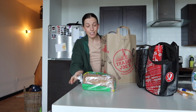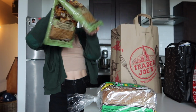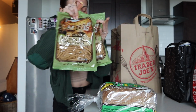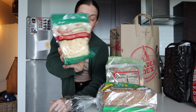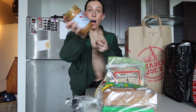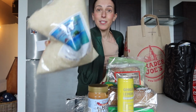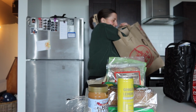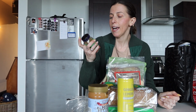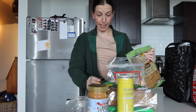So from Trader Joe's, we have Ezekiel bread, some quattro formaggi. We have two bags of gluten-free pasta. We have our shredded unexpected cheddar cheese. That's like perfect for wraps and stuff like that. We got some almond butter. Matt got a ginger lemon probiotic sparkling beverage. We got some jasmine rice. And last but not least, the garlicky and spicy seasoning blend. So this is our little Trader Joe's haul. We literally just needed a few things to supplement what we got at Wegmans yesterday. So let me put those away and then I will show you what we got from Goodwill.